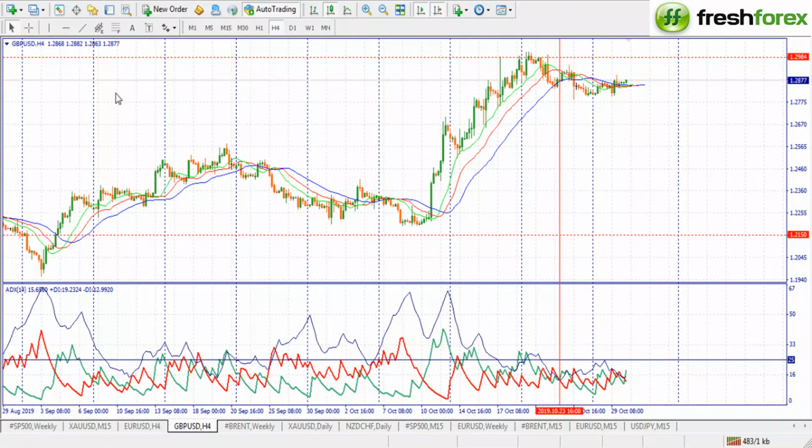So if you are looking for a trade on this chart, you're looking for a trade on GBP USD, you should be looking for a buy and expect that buy to take price up to this resistance at around 1.2984. So the idea is not to buy now, but wait for retracement maybe, then you should be able to pick a buy. Expect that buy to take us up to the resistance which we've mentioned.